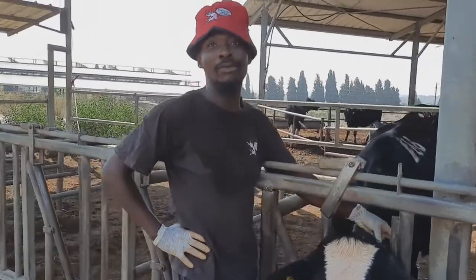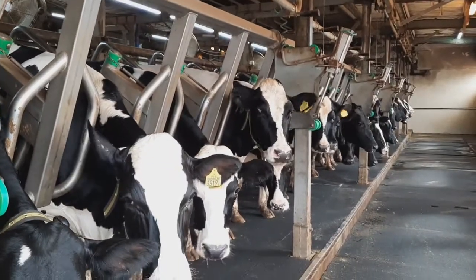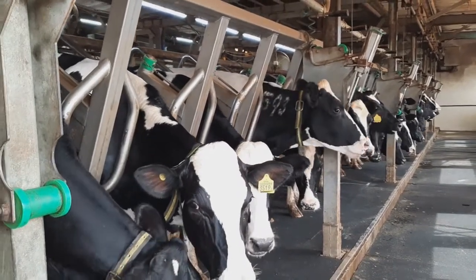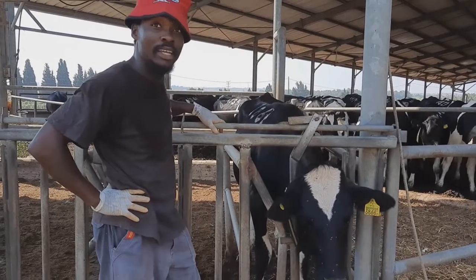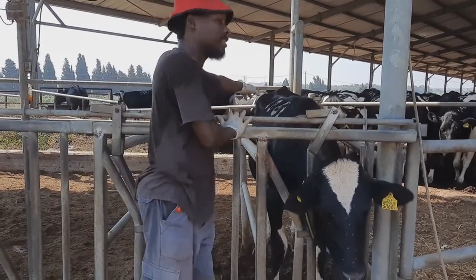So what happens is that when the cow starts milking, it goes to the milking parlor. Immediately the GPS senses the serial number, it produces the cow number automatically. So that's a very important function of the tag on the neck. And then we have the tattoo also.